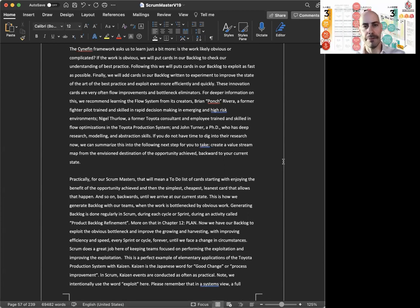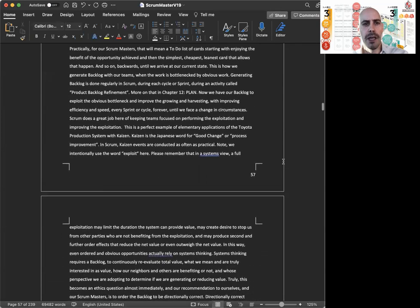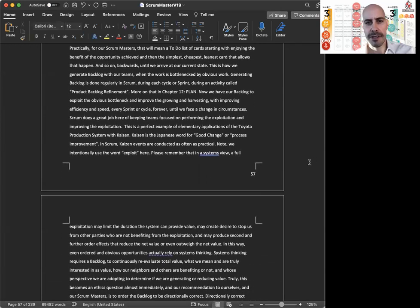And that's my addition to the flow systems work and to Otto Scharmer's work. Practically, for our Scrum Masters, that will mean a to-do list of cards, starting with enjoying the benefit of the opportunity achieved. And then the simplest, cheapest, leanest card that allows that to happen. And so on, backwards, until we arrive at our current state. This is how we generate backlog with our teams, when the work is bottlenecked by obvious work.